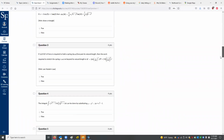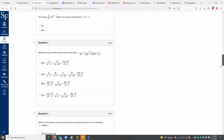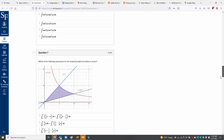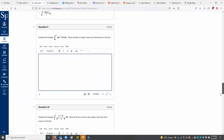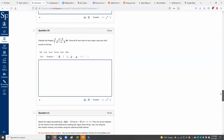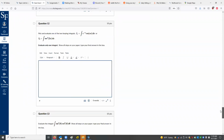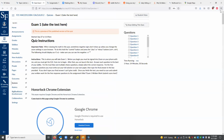All right, it's in Canvas, and we can answer each question only once. So this was the test I gave my Calc 2 class this morning. These are the free response problems. So you'll type just your final answer in the box, and you'll show all your work on your paper. And definitely we just have one attack at this. It's just like a regular test, like you would do in class, only it's on Canvas.